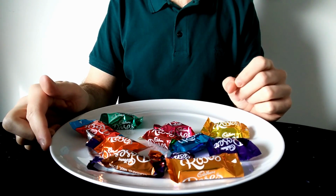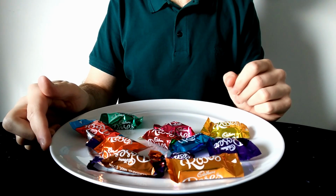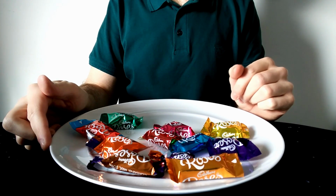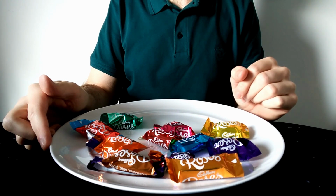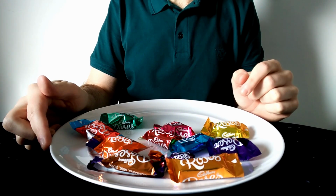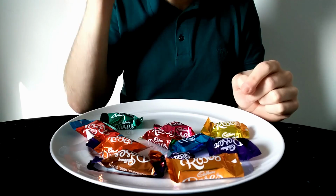Has an almond extract taste to it for some reason. Quite strong actually. I think it's almond anyway. It's got a strong flavour in it. I think it's almond extract. It's just a bit too strong. That's ruined that one really.